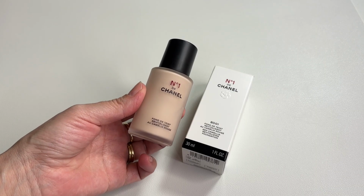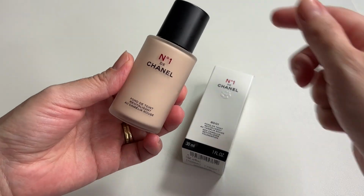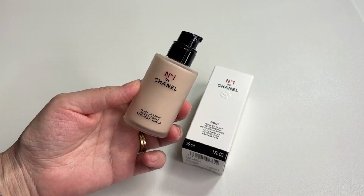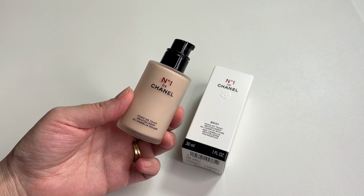It has great skincare ingredients, enriched in the red camellia oil and moisturizing agents. The No. 1 Chanel Revitalizing Foundation helps to protect your skin from environmental aggressors and creates an even complexion. So it's supposed to be good for your fine lines, for your pores, supposed to give you this youthful look. It's an illuminating, glowing foundation. Let's put this to the test.